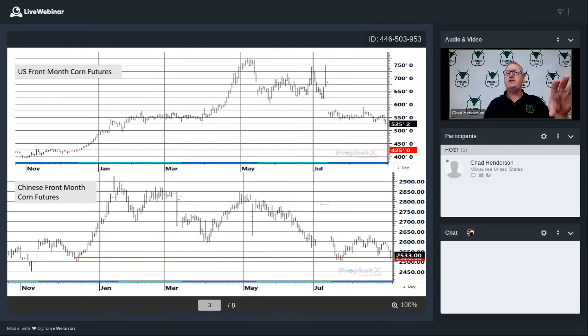The one thing that really has our attention, though, sitting here today is this situation where we've got front month U.S. corn futures on the top chart and front month Chinese corn futures on the bottom chart. And as you can see, Chinese corn futures over the last 2 months have been relatively flat, just like the U.S. market. But it's important to realize that we've got Chinese corn futures sitting at the price level about where it was in mid-December of 2020.